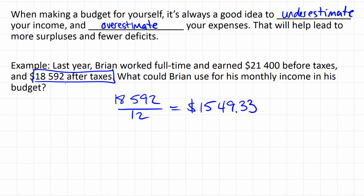So what could he use for his monthly income in his budget? Well, as we said, it's good to underestimate this. So what I would probably do is round it down to something like $1,500. And that means he sort of has $50 a month of that extra little wiggle room, which can help cover things like unexpected costs, or it's that little bit that if you have it left over, you can put that additional amount into your savings account beyond what you're already budgeting to put into your savings account.